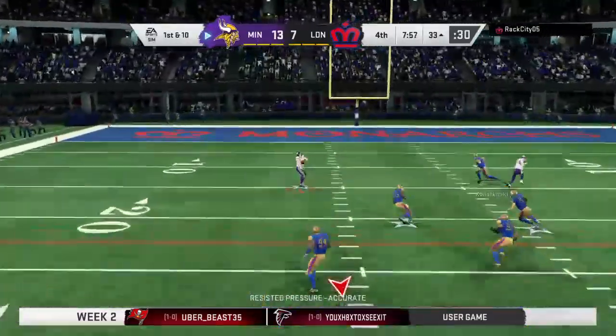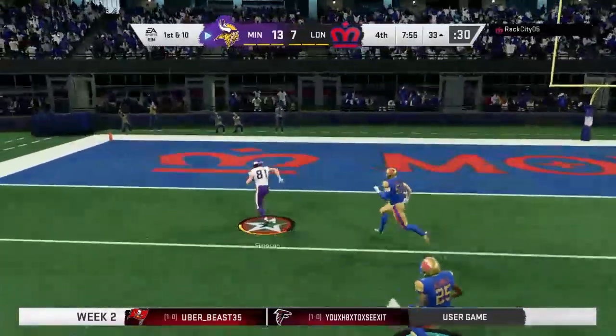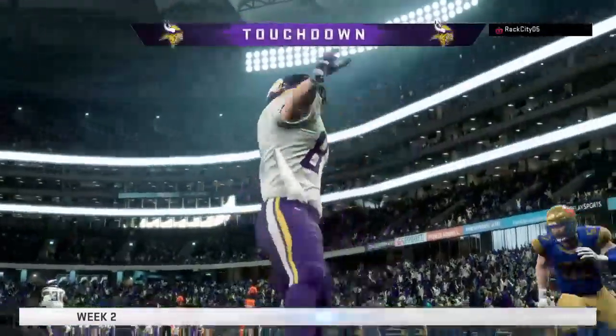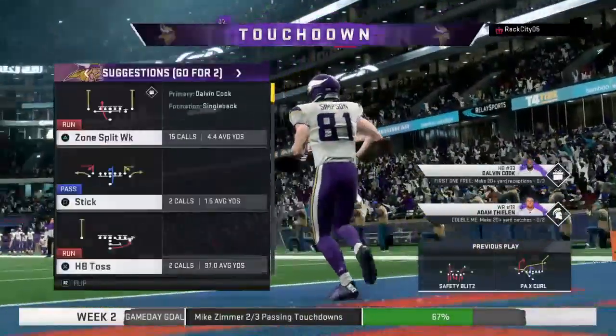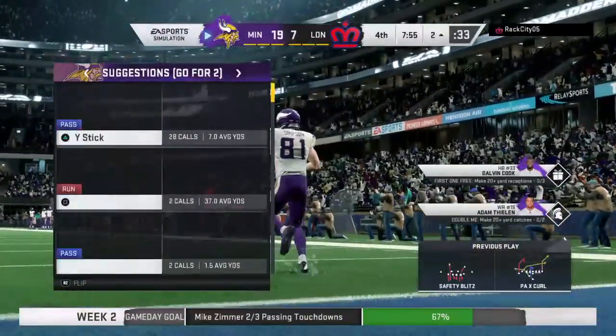They go play action here on 1st down. Going down the middle, and it's complete. Touchdown, Vikings. In for the score. And the Vikings are going to widen that advantage.